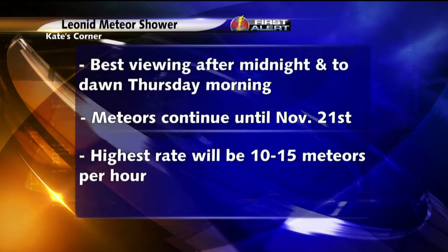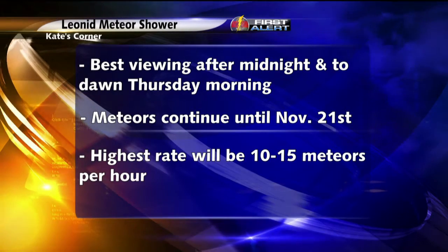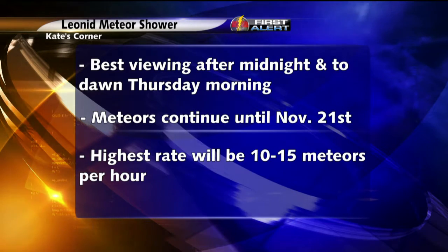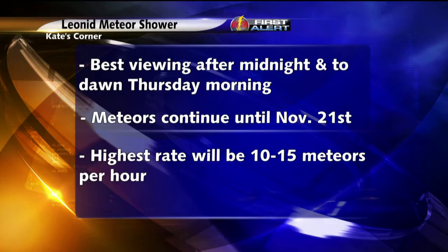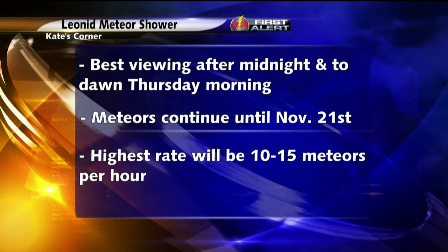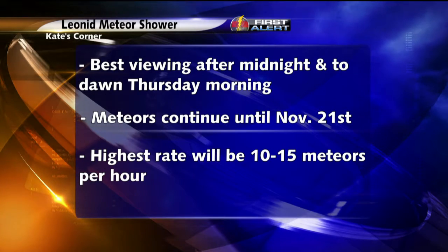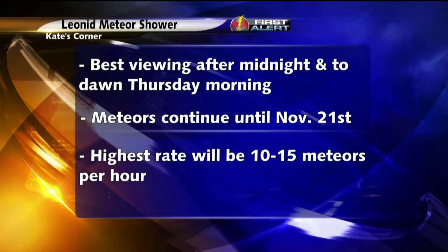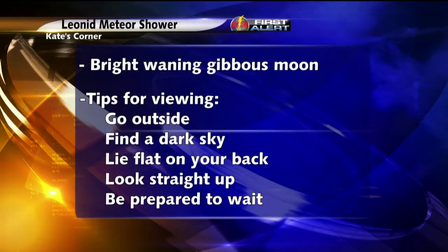Well, the highest rate of meteors will be in the sky between midnight to dawn on Thursday morning, but they will continue to graze the night sky until November 21st. However, this year won't be as spectacular as previous years. The Earth is not passing through a particularly dense patch of meteors, so the rate is only going to be 10 to 15 per hour. And to top it all off, the bright waning gibbous moon may outshine the shower.